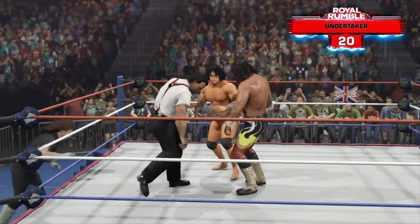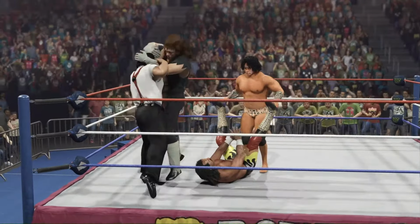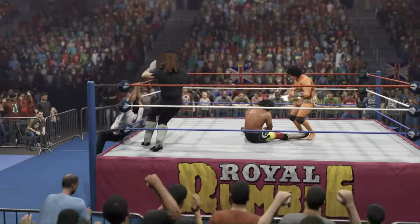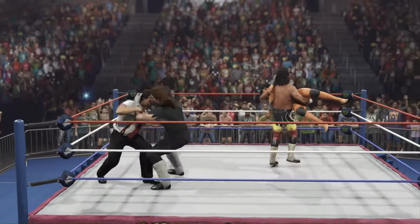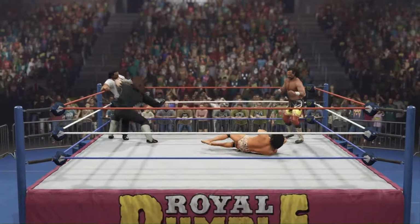You can see the fire in his eyes from here. Knees into the face. Double leg drop. A lot of momentum now on his side. He's hitting on all cylinders right now. Back elbow completely cuts them off. This has got trouble written on it, and he sends it to the corner. Oh, tossed aside.